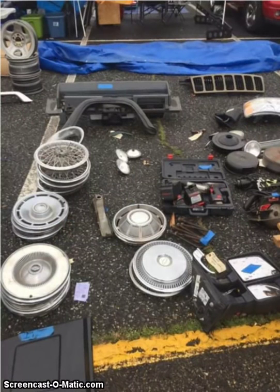Now how it works is when you walk up to somebody's booth or their stand, like I'm taking a picture of this one here, if you see something you like, you'll ask the guy how much he wants for it. Sometimes they have prices on the items ahead of time. So let's say you want these 3 Jeep wheels in the back here.